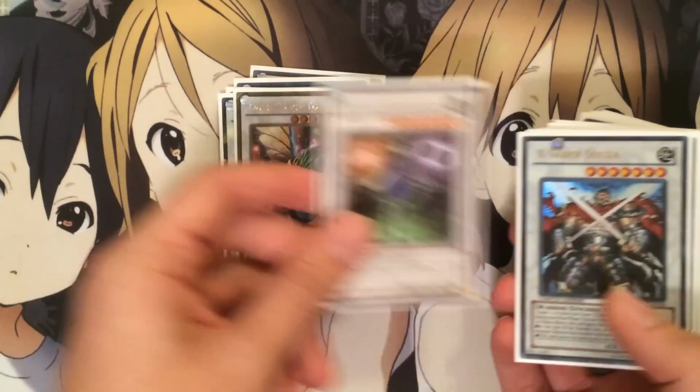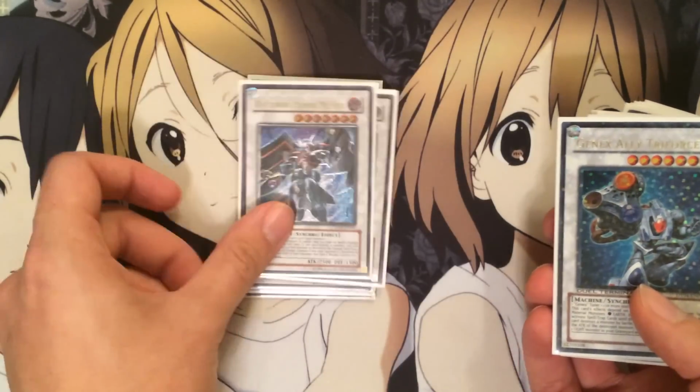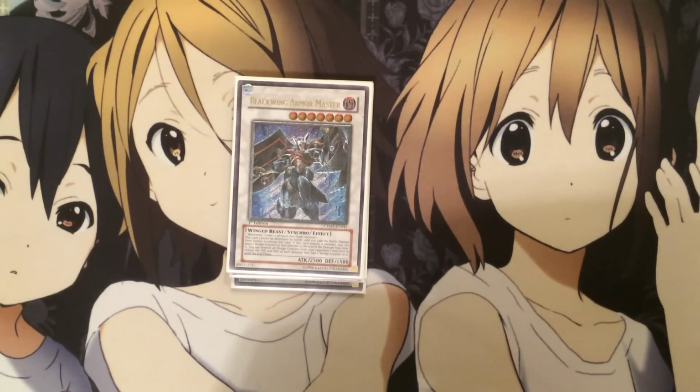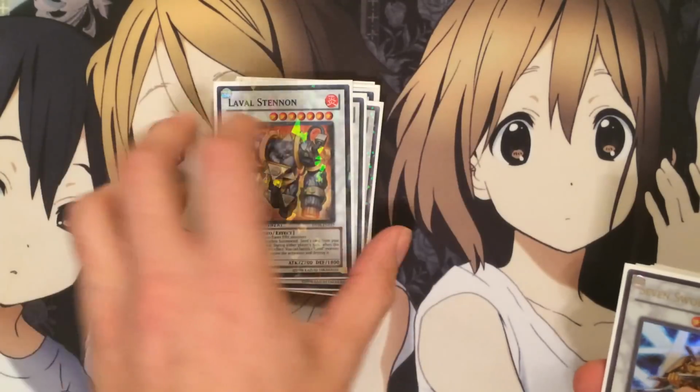Not too much going on in the level 7s, just a variety of stuff. I don't have Black Wings, but sometimes you just don't want to trade specific stuff. You just want to hold on to it. We have the Triforce, a lot of the old level 7 Synchros.